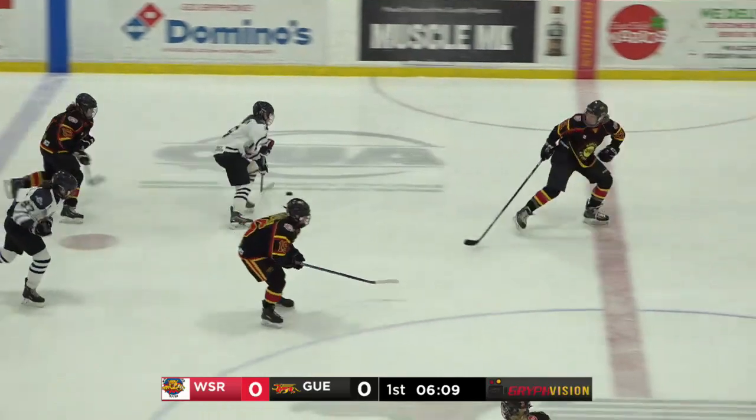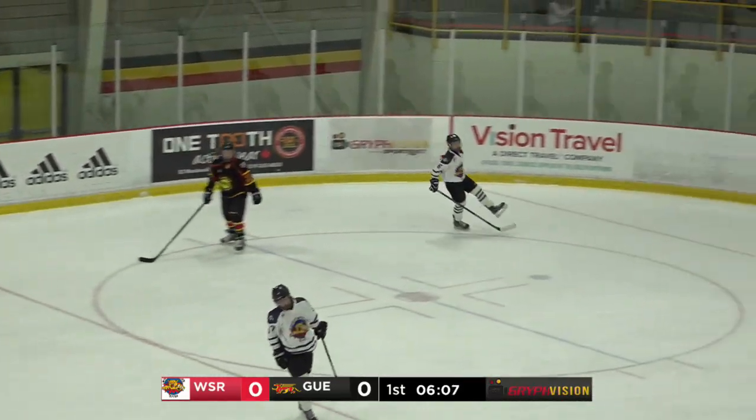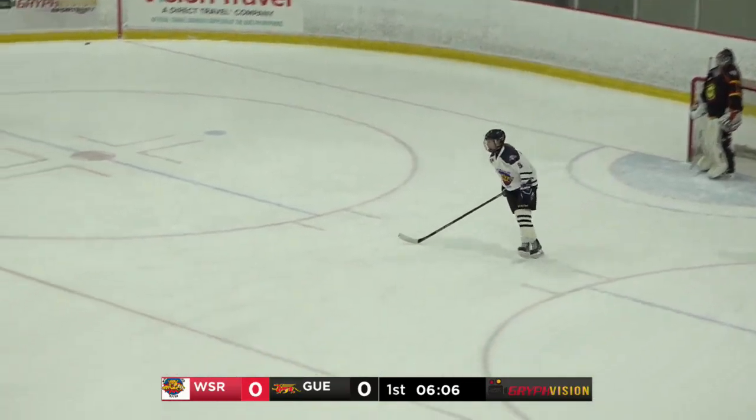One ahead by Windsor. Looks like, yeah, that was offside. I was about to call that. Play looked a little bit offside. They will blow it down.